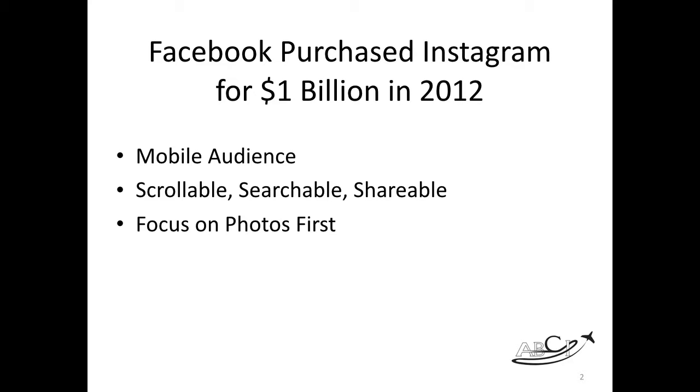Okay. The second thing is that Instagram was scrollable, searchable, and shareable. So if someone is looking for a particular image on a particular topic, so let's say that you really wanted to decorate for a kid's party, or something along those lines. Facebook is really hard to see what people have done in that kind of an instance. But on Instagram, you can look for kids' party decorations and find millions of ideas, right? Which relates to business how? We'll get there.